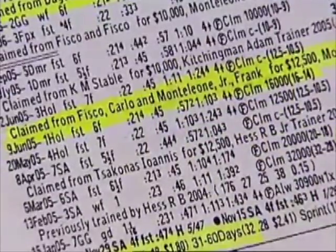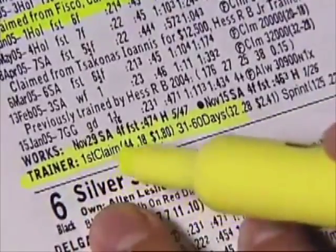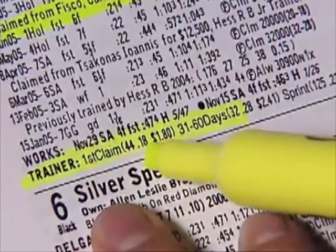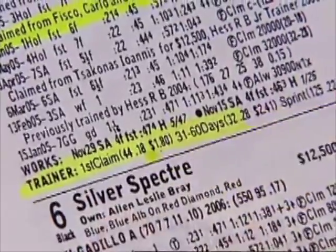What does this mean? Well, when you glance down at the bottom of the PPs of this horse, the racing form will tell you that in this situation, when Frank Monteleone claims a horse and runs that horse in its first start, he'll win 18% of the time, a very high percentage. This makes this horse a live horse today.